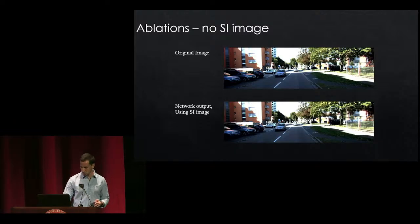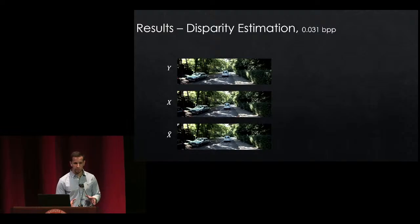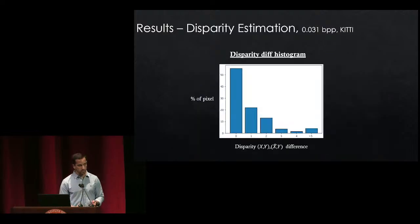Okay. One more thing we tested our system for is disparity estimation. As you probably know, stereo images are commonly used for depth estimation. So we tried to see if our reconstruction is good enough to do it. We took the original pair of images, X and Y, and calculated the disparity map from those pairs. We took our reconstruction X hat together with the image Y, calculated disparity from this pair, and calculated the difference between them. We did this calculation over the entire KITTI dataset, and we got the following results.